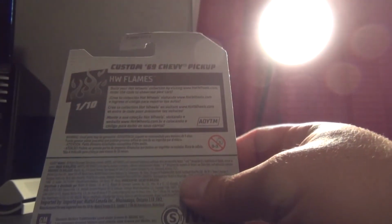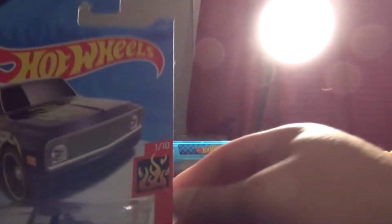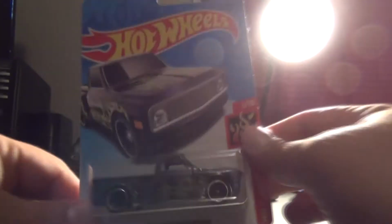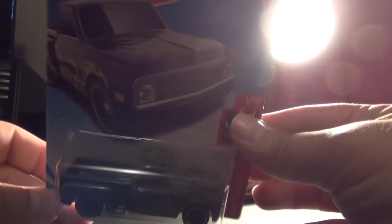All right, international card. It's from the HW Flame Series, 1 of 10. So excited to get this. More trucks. We need more trucks for the truck series for next year. I'm afraid I'm going to run out of trucks. We'll probably do truck series once a month next year, and maybe we'll have a truck week in there. But then after that, hopefully I'm not out of trucks.